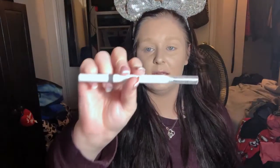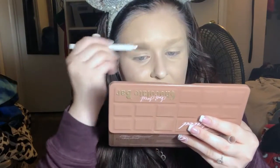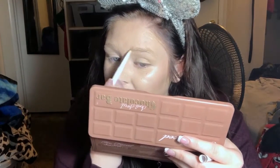Oh, for eyebrows, I'm gonna be using this brow pencil in medium brown. Again, it's not really a favorite because I use this all the time. I think I mentioned it in my last month's favorite video. I mean, it is a favorite, but it's been a favorite. It's not really something that's a newer favorite, you know what I mean?